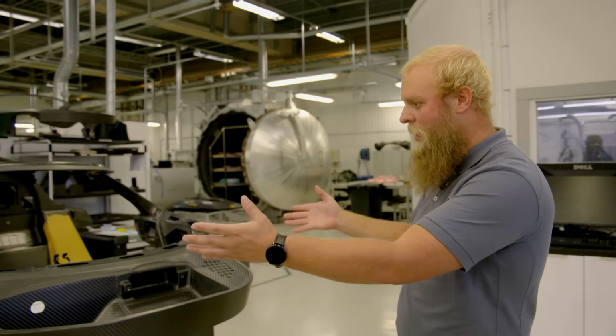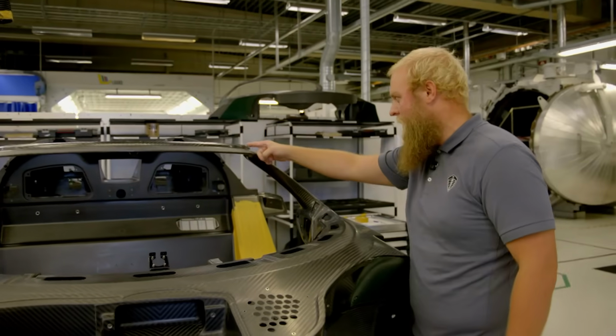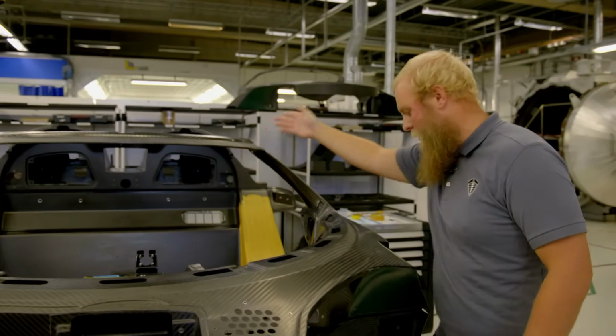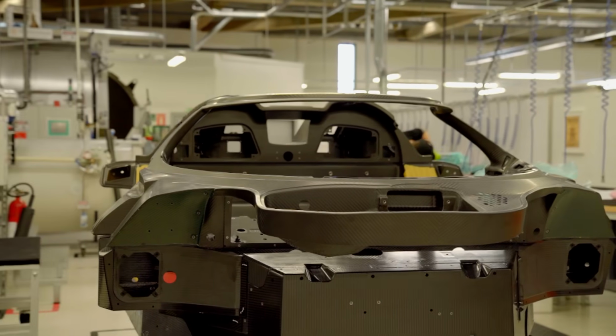If one piece here is a bit off, 1 millimeter too far out here, that makes the roof not fit. This is where the roof locks go. And then in the back is also where the roof locks go. So the better we make it here, the easier it'll make for everyone on the production line.